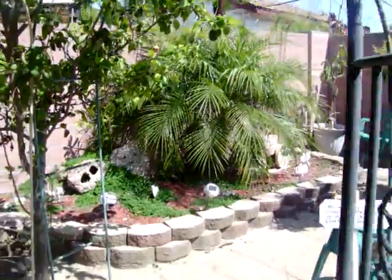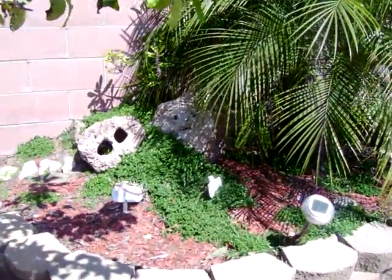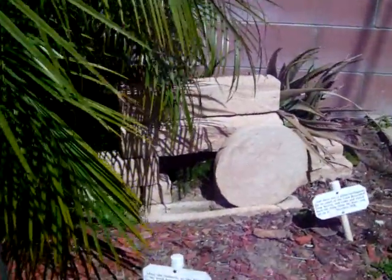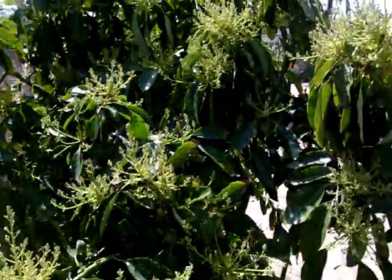We come through the trellises here. We enter into the Garden of Remembrance. It's kind of a replica of the Garden Tomb in Israel. It's from Mount Calvary where Jesus was crucified, and we come over here to the tomb itself that I made. It's where Christ was buried and he rose again in 3 days. Come over here, we have the avocado tree.